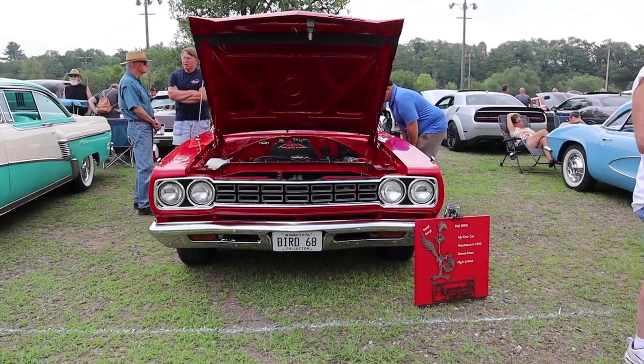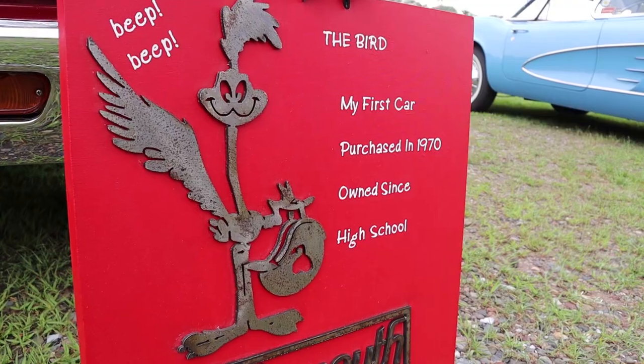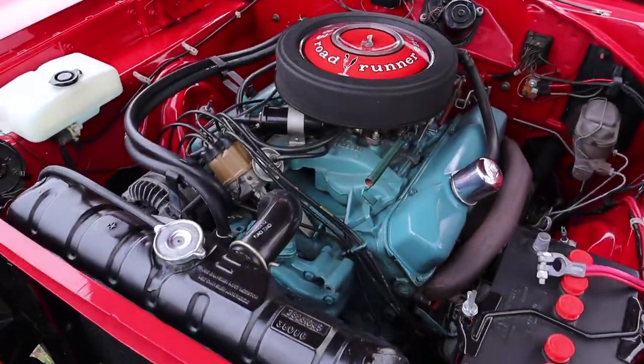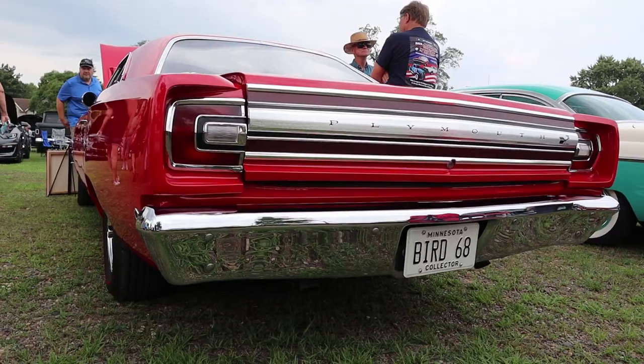It's a 68 Plymouth Roadrunner. I've seen this one before because I remember this sign. You got something in your hand, you set it down. Owned it since high school. That's so great. I love owners that just refuse to let go of their car. Hang on to her, man. Hang on to her.